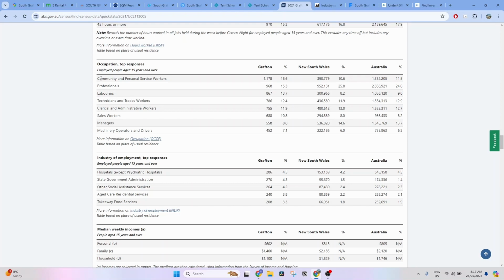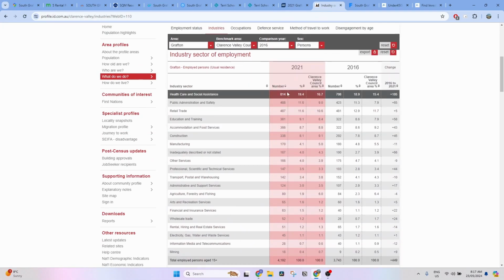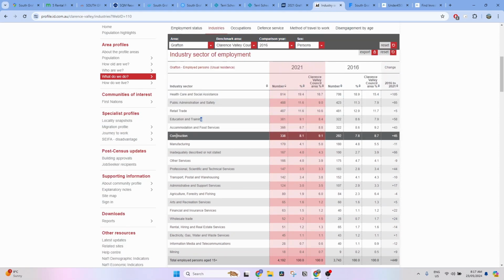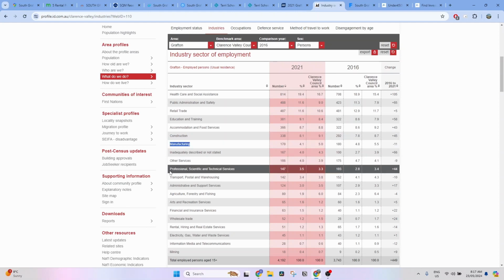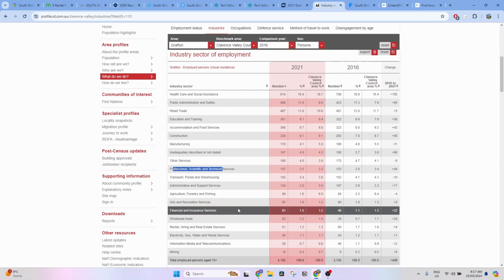The last important thing I like to see is occupation. You can see that it's community, professional services, laborers, technicians, trades, sales workers, and what we can also do is check by industry sector of employment. We can see healthcare is a big industry. Retail trade, education, training, construction, a bit of manufacturing, professional work a little bit, which is okay for regional towns. That's fine. But what we can see here is it is a very diversified economy.